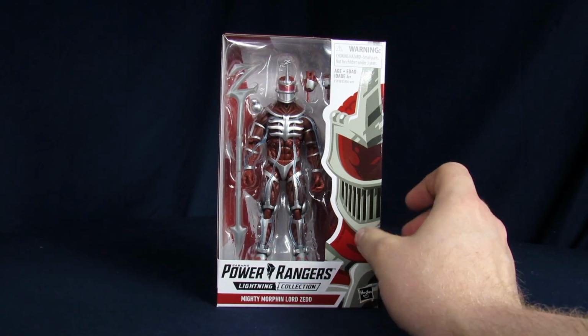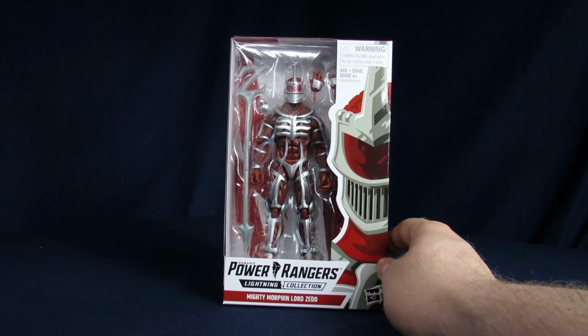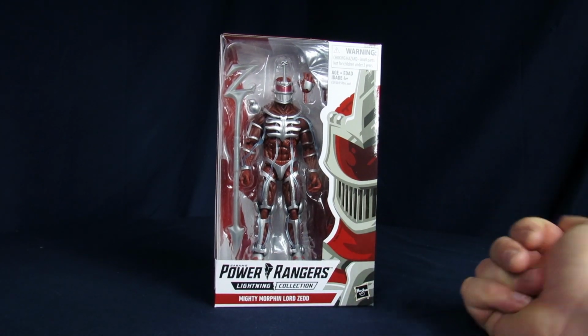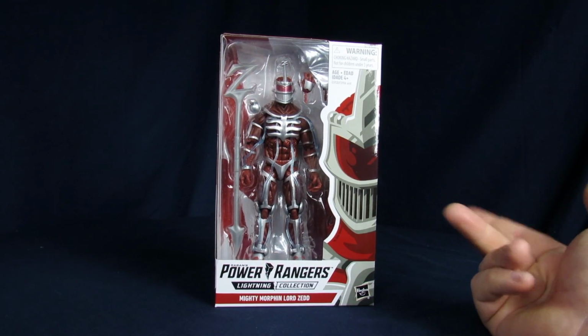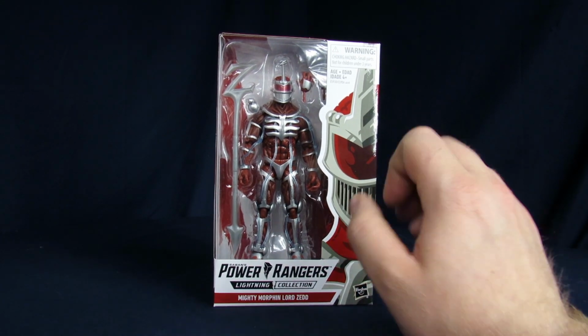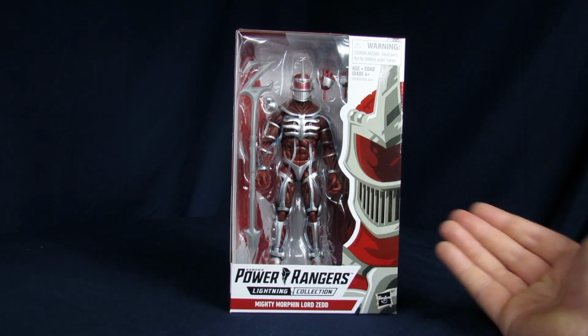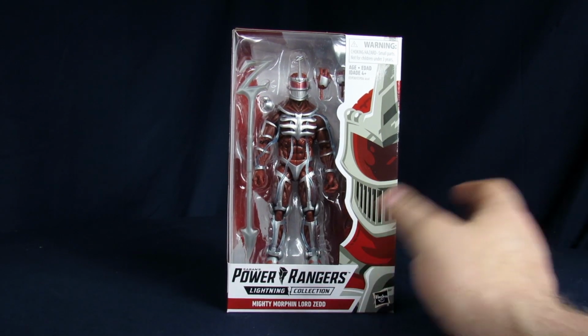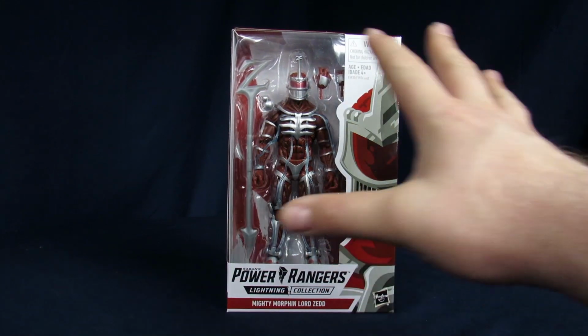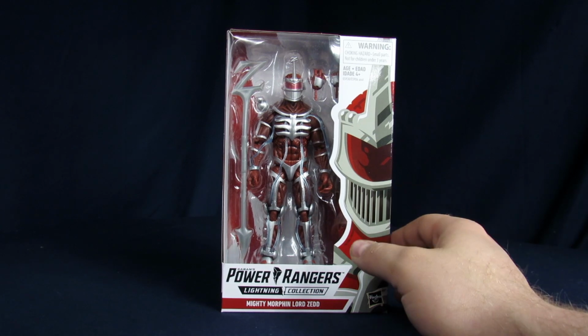But anyways, initially when I saw the series, I've been seeing a few of these figures here and there, but it's been the SPD and the, why can't I think of the name? The Dino Charge Red Ranger. And I don't really want to grab those, to be fair. There's certain shows I would get the Rangers from, but for the most part, I kind of stick with the Mighty Morphin era.